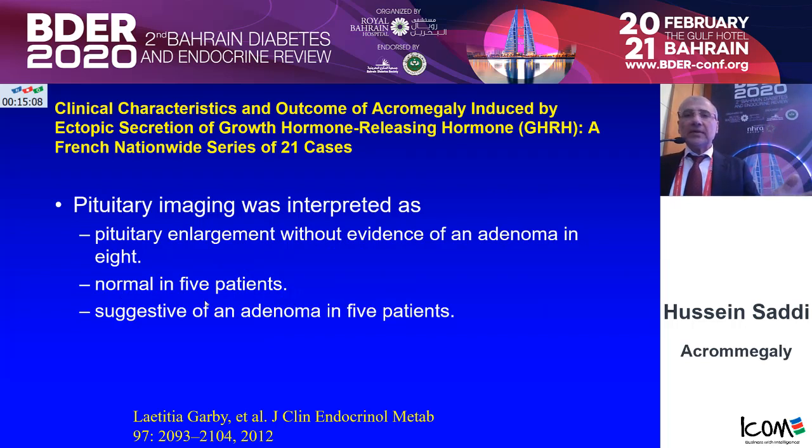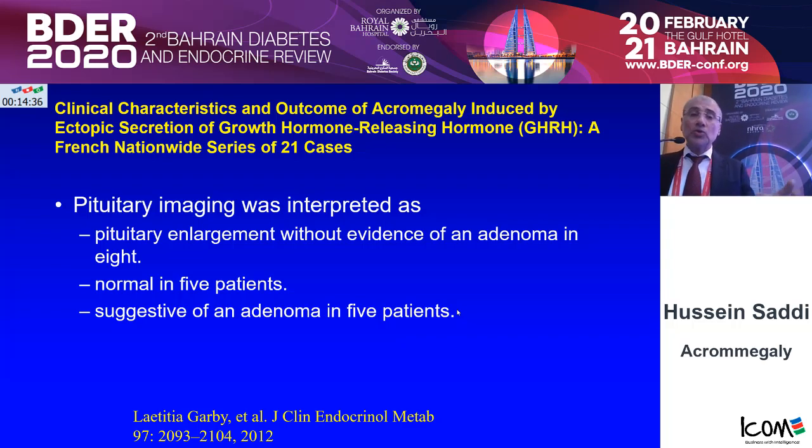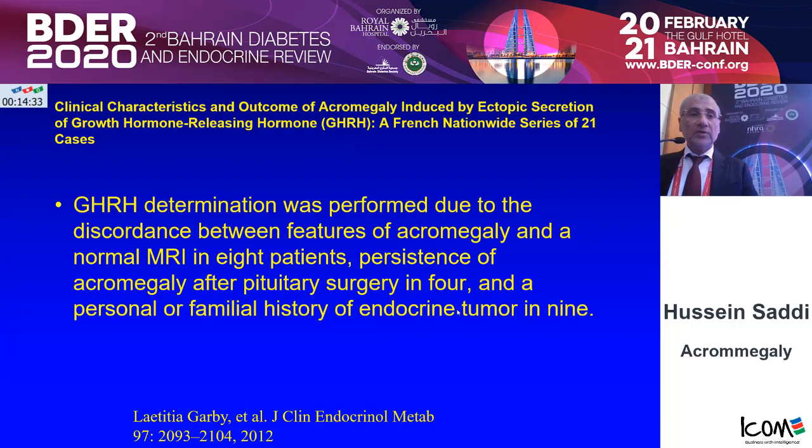And those cases that I mentioned, 21 cases of GHRH secreting tumors, when they did the pituitary imaging, it was interpreted as pituitary enlargement without evidence of an adenoma in 8 of these 21, normal in 5 patients, and suggestive of adenoma in 5 patients. So you may see something and you may think it's a pituitary adenoma. You have to be careful in patients who have a family history of multiple endocrine neoplasia and things like that, previous tumors. You have to be very careful with that diagnosis. And you could do the GHRH determination, as I mentioned.